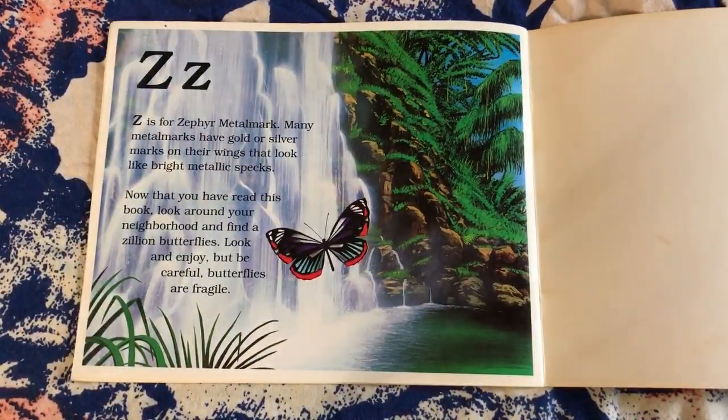Z is for Zephyr metal mark. Many metal marks have gold or silver marks on their wings that look like bright metallic specks. Now that you have read this book, look around your neighborhood and find a zillion butterflies. Look and enjoy, but be careful. Butterflies are fragile.